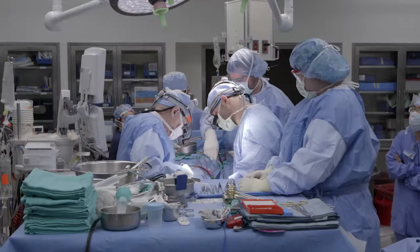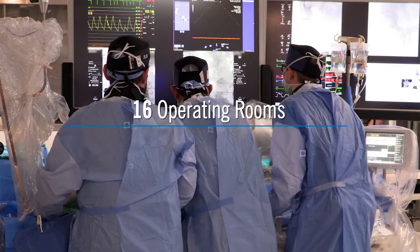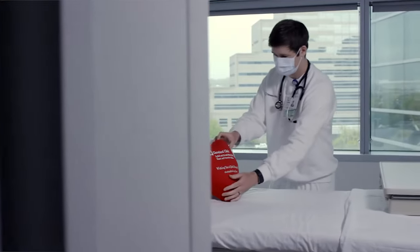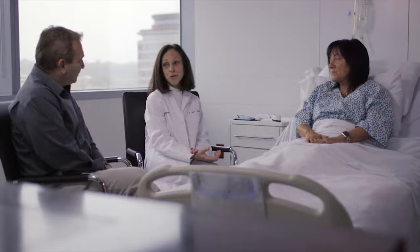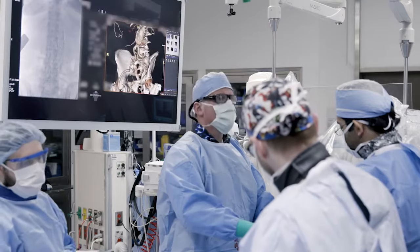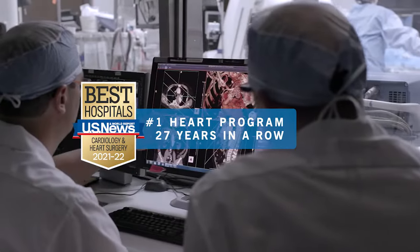The Pavilion is home to the Miller Family Heart, Vascular, and Thoracic Institute. Inside, there are 16 operating rooms where surgeons perform almost 7,000 procedures a year, and 288 private rooms designed like hotel rooms with floor-to-ceiling windows to promote healing hospitality. Patients come from all over the world for Cleveland Clinic's program, which has been ranked number one by U.S. News & World Report since 1995.